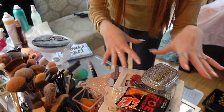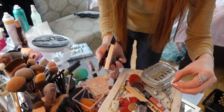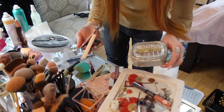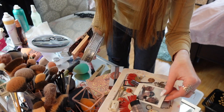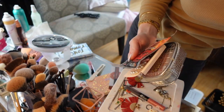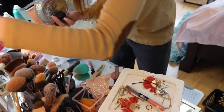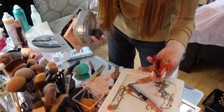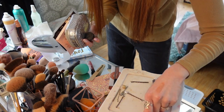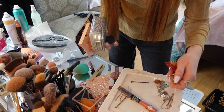Alright guys, so I am starting out with taking everything off of the top of my vanity and organizing this little clutter of mess I have on top of my drawers here, and I am going to put everything away in the correct spots, put things in these bins down here to the corner of the screen, things that I do not want to keep.